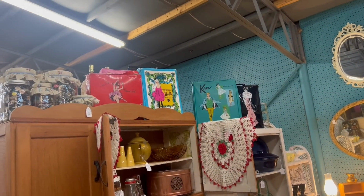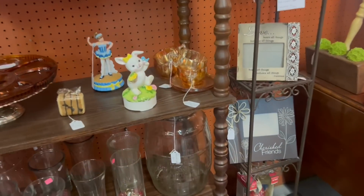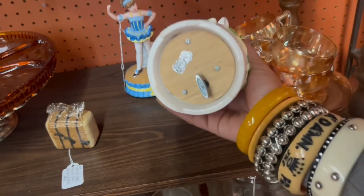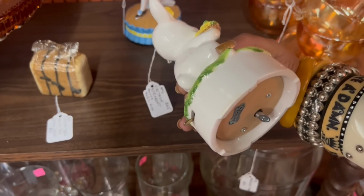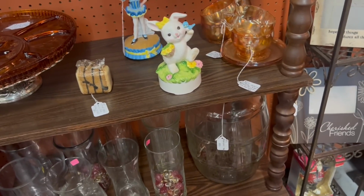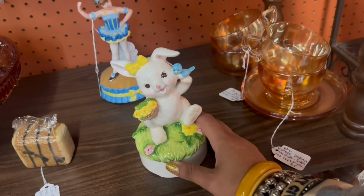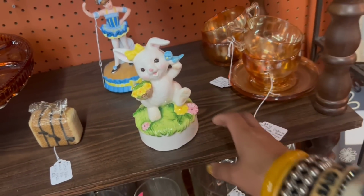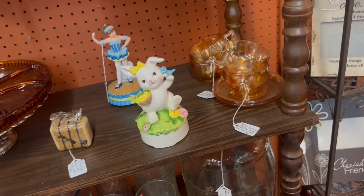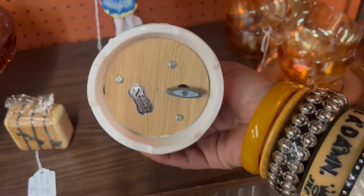Oh my gosh, look at so much cute stuff. The ballerina. What is this little music box? Norcrest, Japan. Dude, what? 25. I still think I could make money off that. Norcrest Easter is really hard to find. It's definitely more than I'd like to have invested in it though. Oh, I'm gonna pass. I feel weird passing, but it's just a little much.